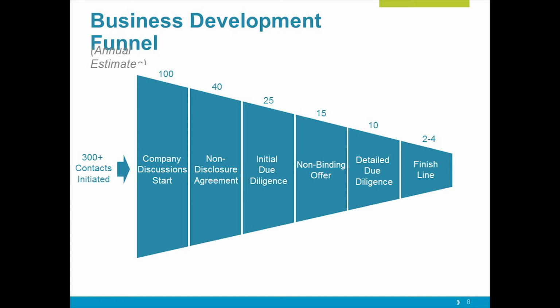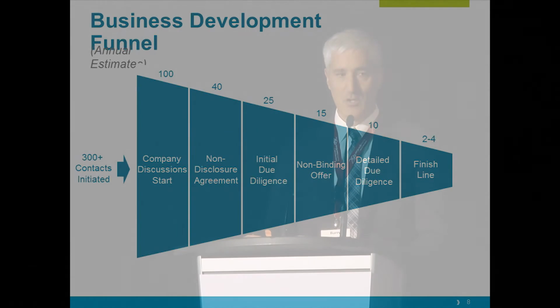This is a theoretical example, but the point of presenting this is that this funnel is what drives success in specialty pharma. You know, how well you do every step of the funnel, and ensuring that you have the appropriate targeting mechanisms, the appropriate due diligence processes in place, so that when you get to the finish line, you know what you're buying, and you know what value creation triggers you can pull.